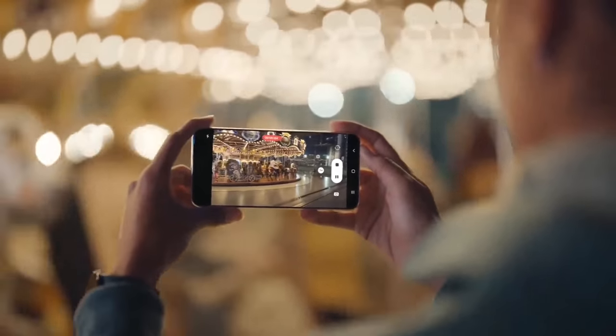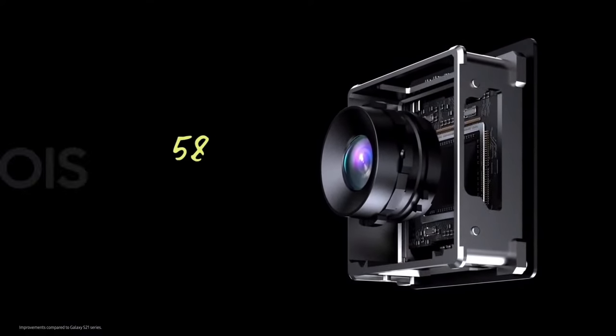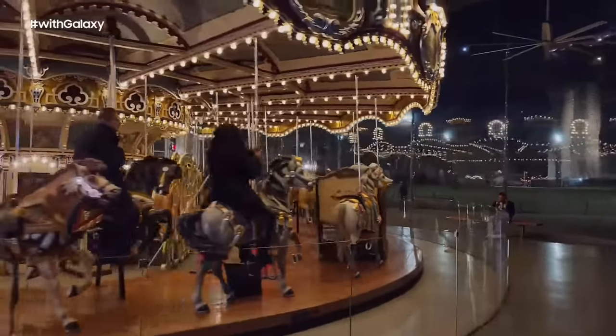I love walking around New York City. There's a new adventure around every corner, and there's always so much to see. When I see something inspiring, I just have to stop and capture the moment. Even when I'm on the move, my video is stable. That's because of a 58% wider correction angle of optical image stabilization and video digital image stabilization, which analyzes 4x more motion data than before.